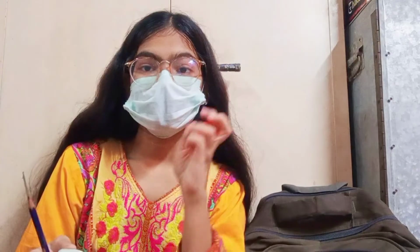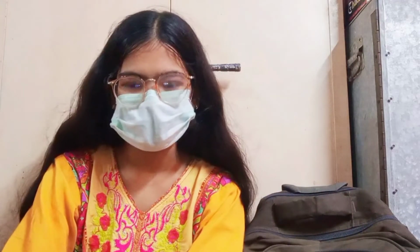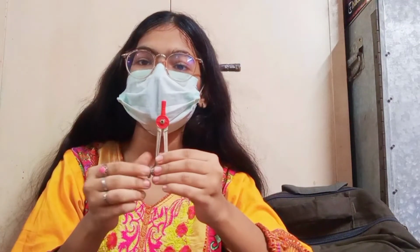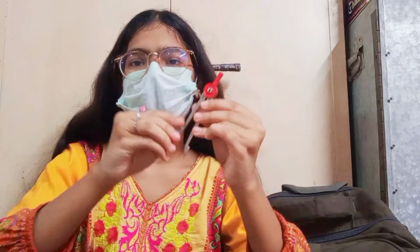Next things I have are really basic things like scale, pencil, sharpener and eraser. These are really common stationery that everyone should have. Next thing I have is this compass. I don't know what you call it. It has a name actually. You call it compass, I think. Yeah, you call it compass.